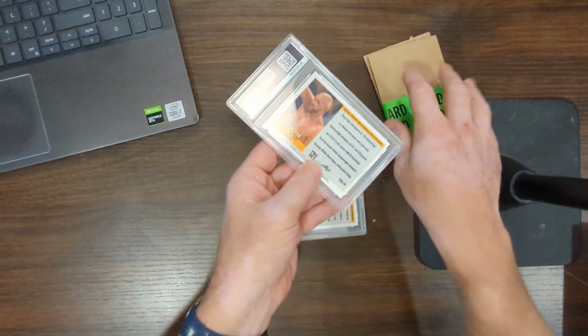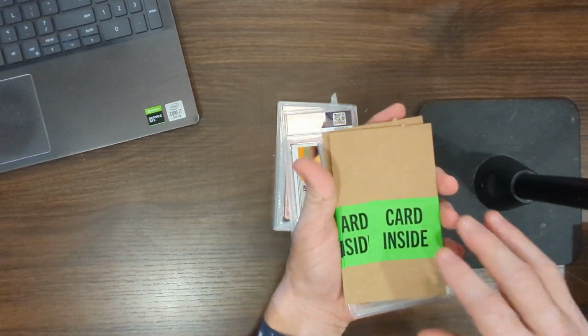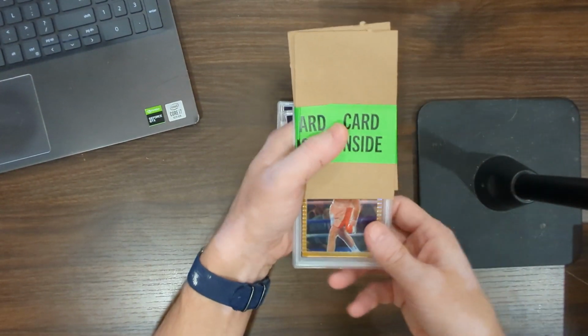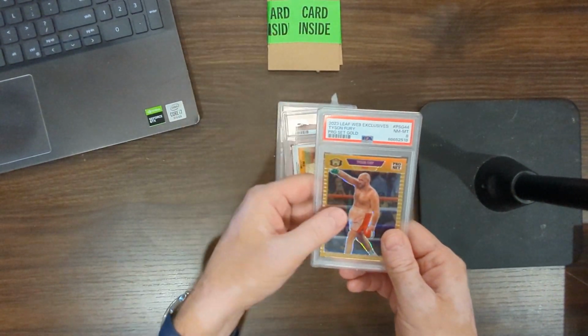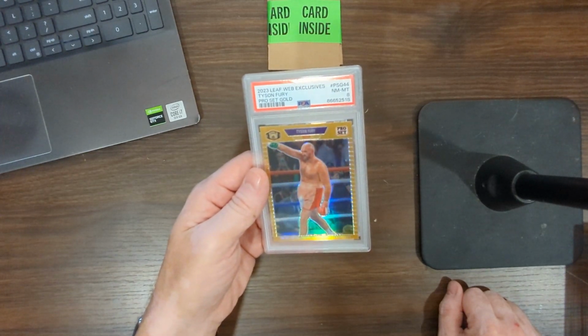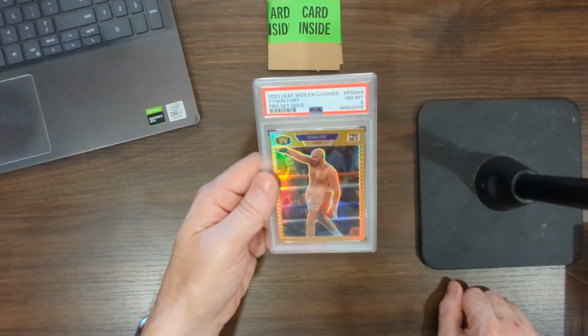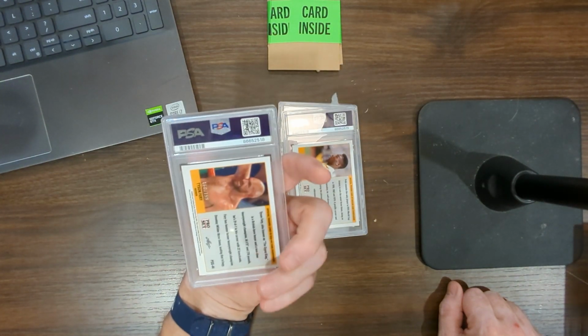Here's another Tyson Fury gold. So I did send in 2. Like I said, I've got a few. I thought it was clean. I thought it was a 10. Let's open it up. An 8. An 8. I mean, this is just useless. That's useless.